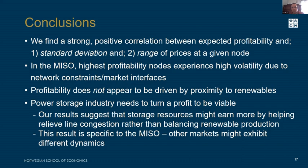So that's a real risk. If you want to participate in this market and put a battery somewhere, and you put it next to an interface or next to one of these narrowly constrained areas, and suddenly there's a network upgrade, and that congestion's not a problem anymore, you might lose your lunch, you know?